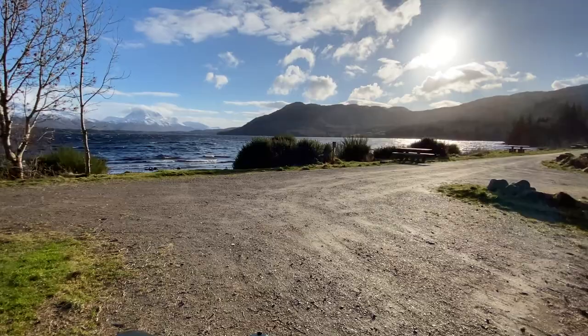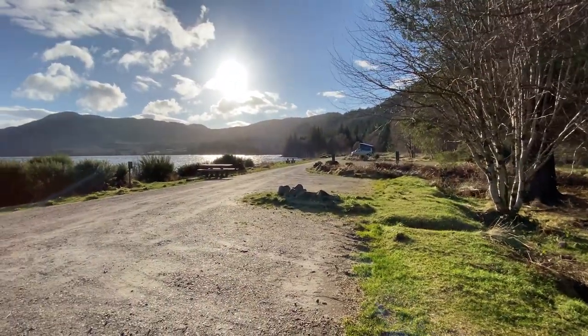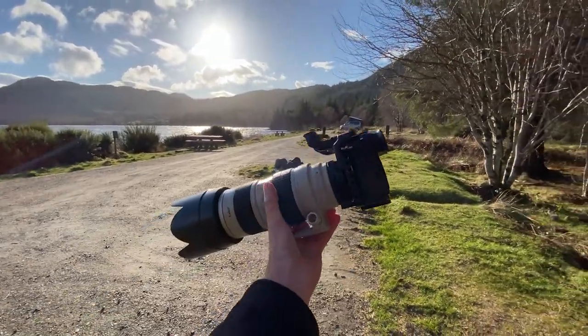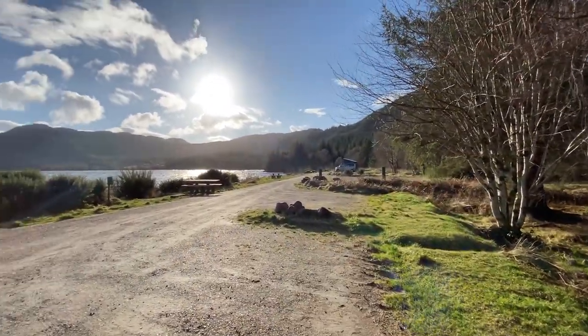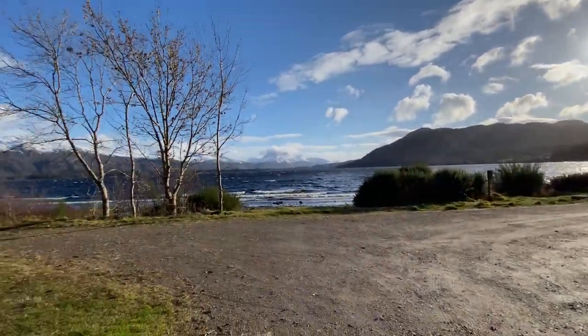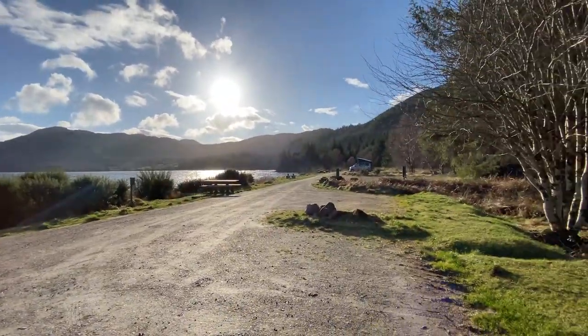So just currently got the big lens out, taking a couple of snaps of the van, looking glorious in the sunshine by the glorious Loch Maree. What a place.